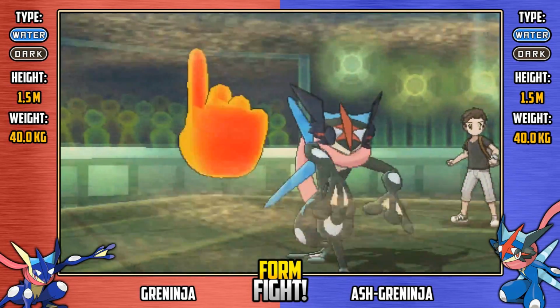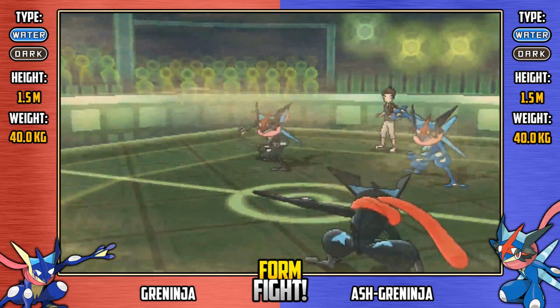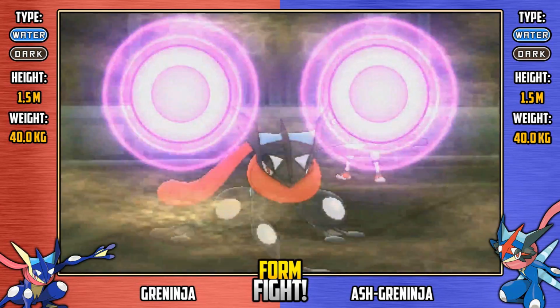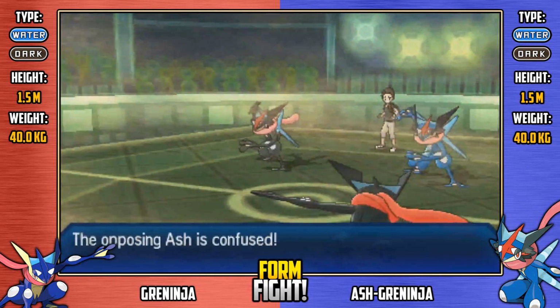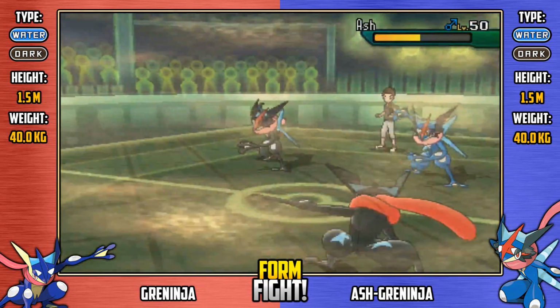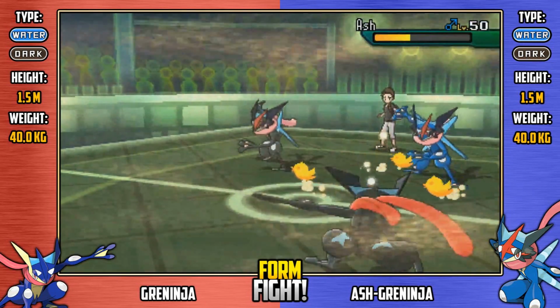Oh my goodness. And here comes Shiny Ash Greninja going for Miracle Eye. That is very lucky for this, that's very, very lucky for this Shiny Greninja. Oh my goodness. The regular Ash Greninja is going to hit itself in confusion. Quite significant confusion damage there.